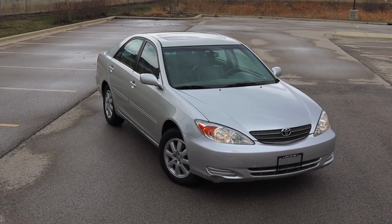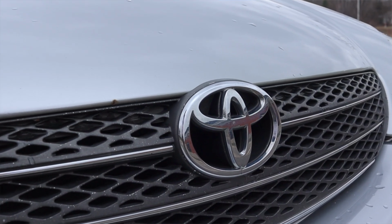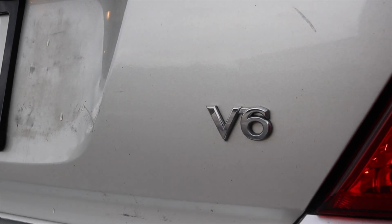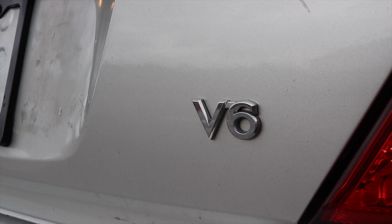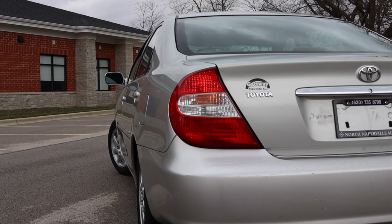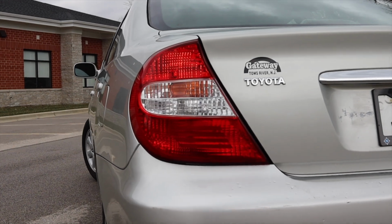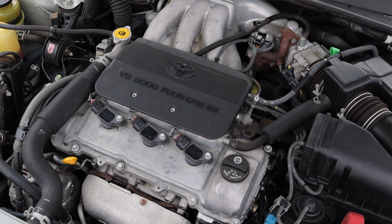I'd say the V6 is definitely worth the upgrade if you can find one in good condition. If you're looking at two Toyota Camrys, one with the 4-cylinder and one with the 6-cylinder, similar mileage, of course, similar condition, I would highly recommend going for the V6 for that extra added power, that little extra oomph, that extra passing ability on the highway. I think it's really worth the jump.